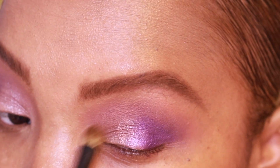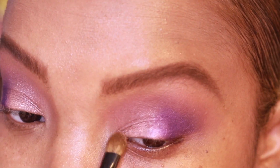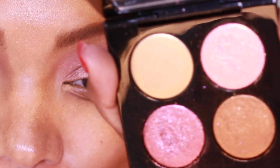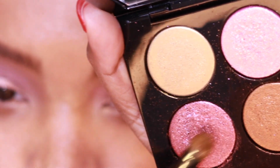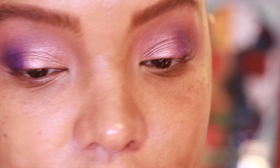These two together, Purple Rain and Eleganza, look amazing. I wiped the brush off and now I am going to go in with Ritualistic Rose, that is the little quad. And I am going to take Rose Quartz, which is right here, and it has some purple to it. I think it's a 005 shade.